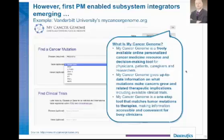Next slide. Now, we're already seeing some levels of that middle tier, those subsystem integrators. And what's interesting is that level of integration is not coming from the diagnostic industry, not coming from the pharmaceutical industry. It's coming from those translational scientists, those people who are at the bedside. Here's a site. I encourage you to go and look at it. It's been developed by Vanderbilt. It's open to oncologists.